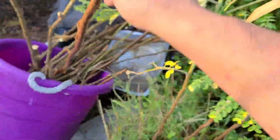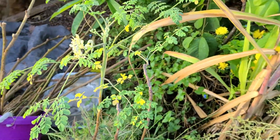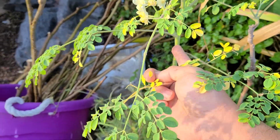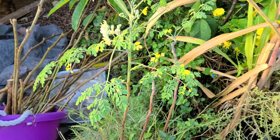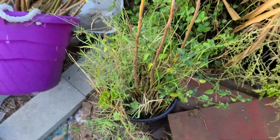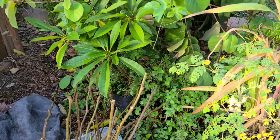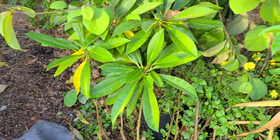So they did a bad job organizing. Moringa, baby one. These are the new flushes this year. So it's getting healthier. Hopefully it's not to the ground. So we can repot it next year. I'll put them in the ground somewhere.